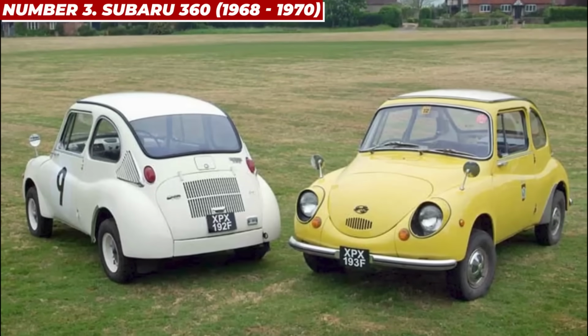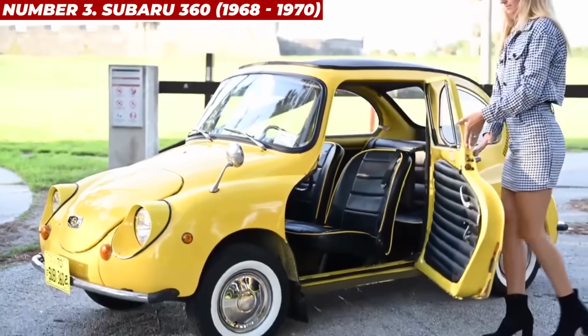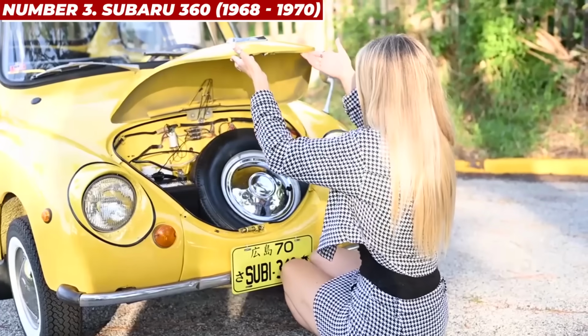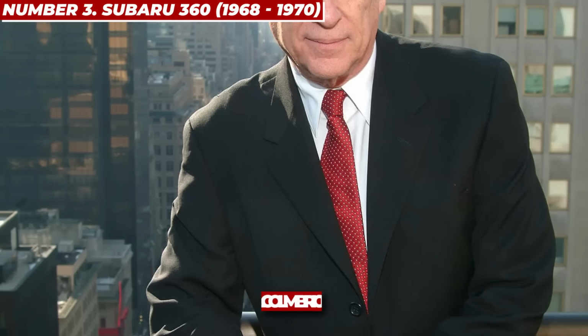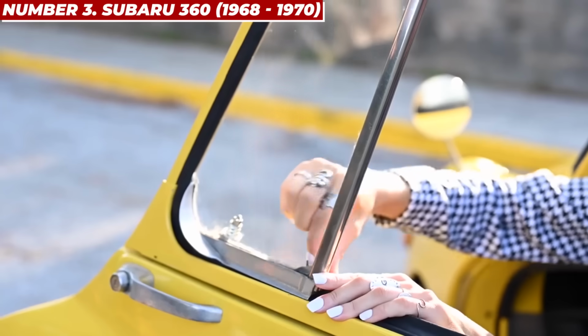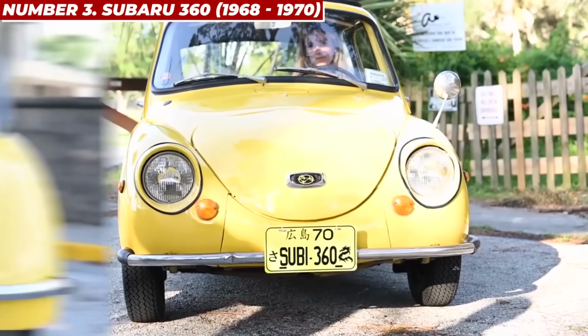Number 3. Subaru 360, 1968 to 1970. Breaking into our top 3 is a Japanese microcar that found unexpected and unwelcome fame in America. The Subaru 360 was already tiny by Japanese standards, but when entrepreneur Malcolm Bricklin imported it to the United States, it looked like a children's toy among the massive American cars of the late 1960s.